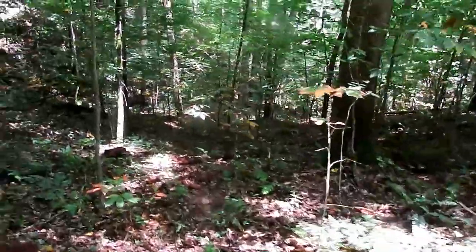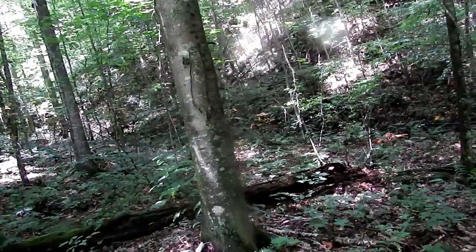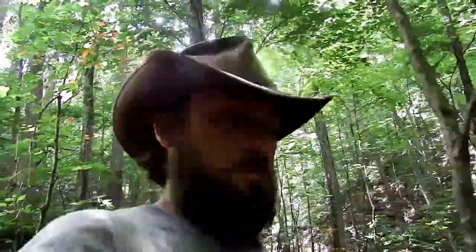So I think I passed it. Yep, we gotta go down this way. So this way is towards our piping. Of course, as you can see, hopefully, there's the pipe going down. But anyways, it's kind of awkward holding the camera like that, backwards.